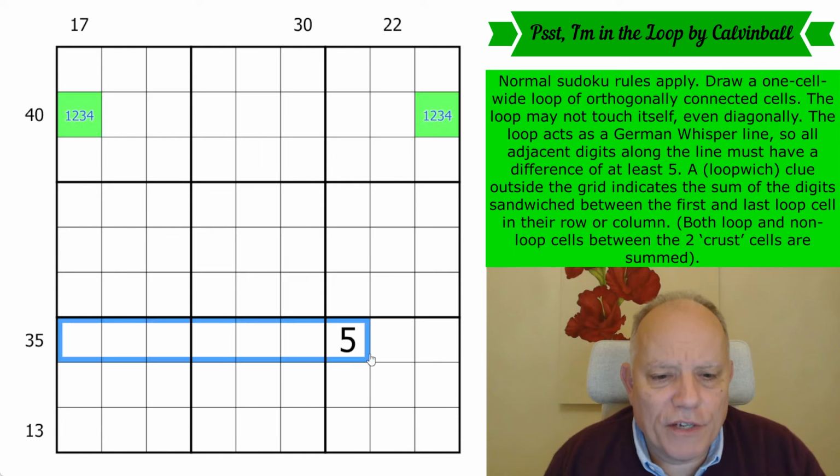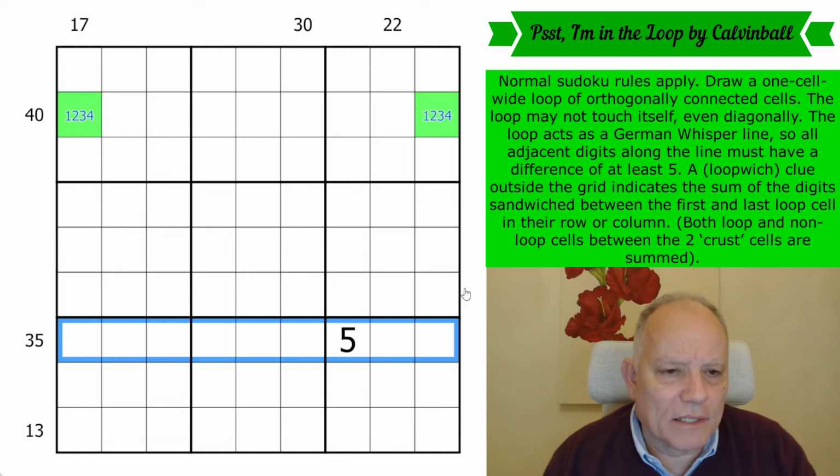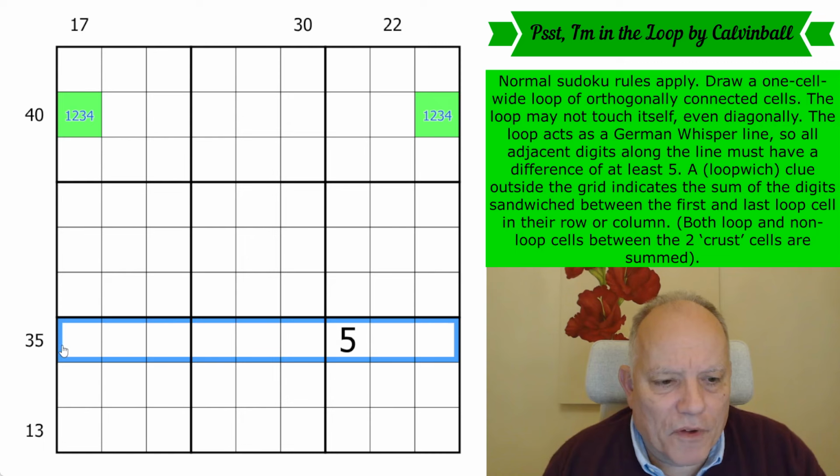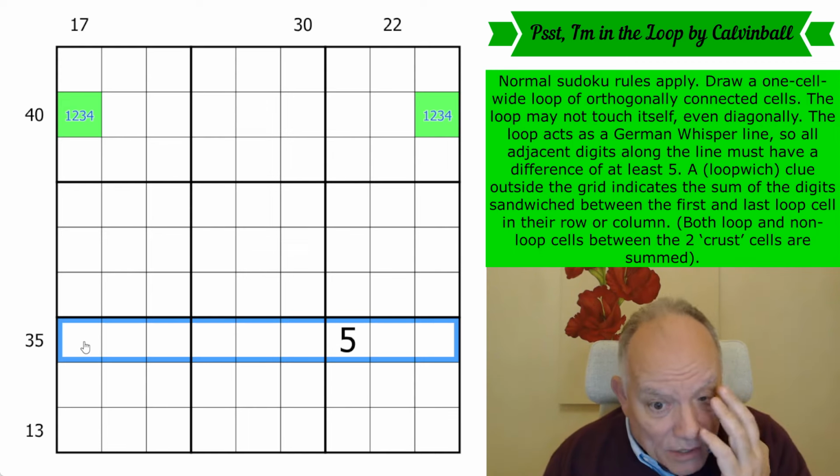Now, there's a 35 clue. That's the next highest. High seems to be our friend here. And again, we subtract that from 45, we've got 10, and that is the sum of the first loop and the last loop cell, the crusts, and any outies.